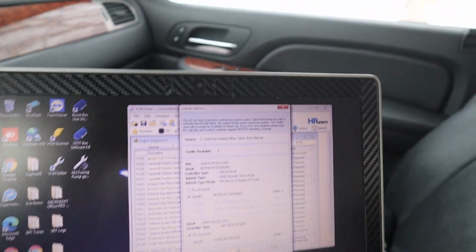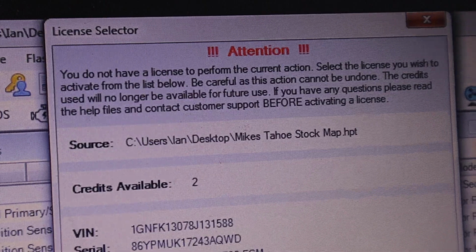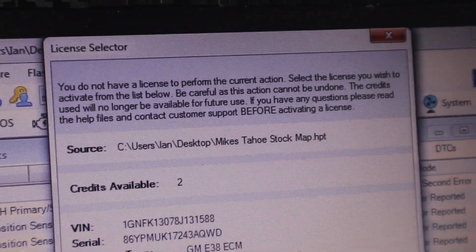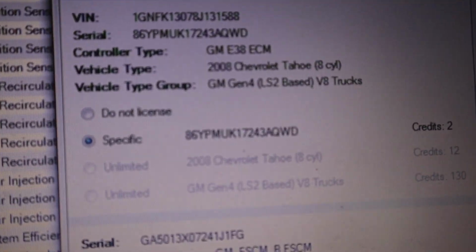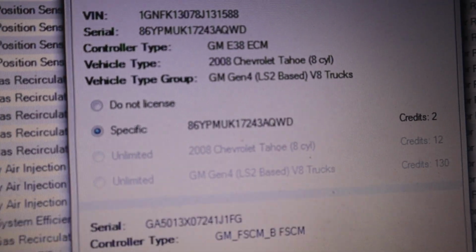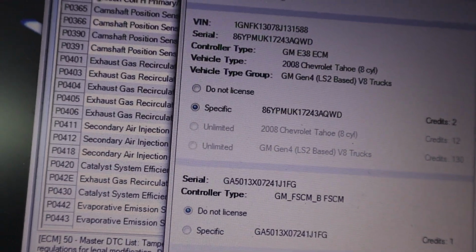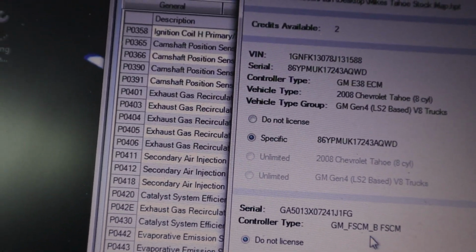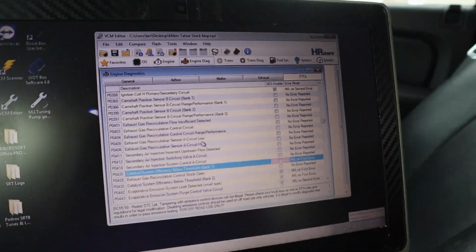Okay. Alright, so what happened here was, it says I didn't have a license to perform the action. There's 3 different modules on this. It only takes 2 credits to flash the ECM, and that's all that we want to do anyway. So we're gonna go ahead and select specific. License that. Oh, fun stuff, fun stuff.